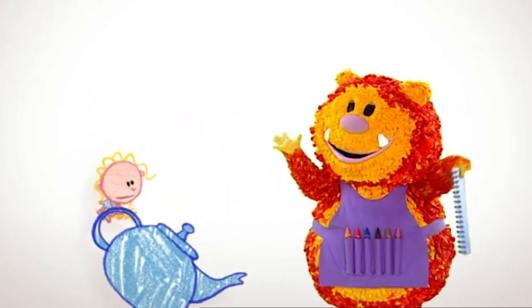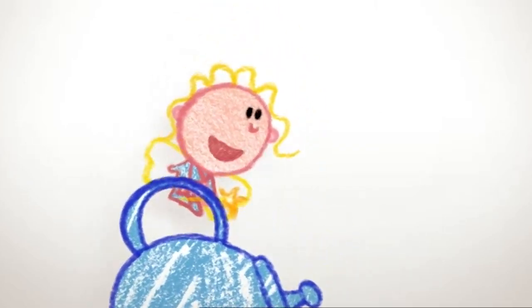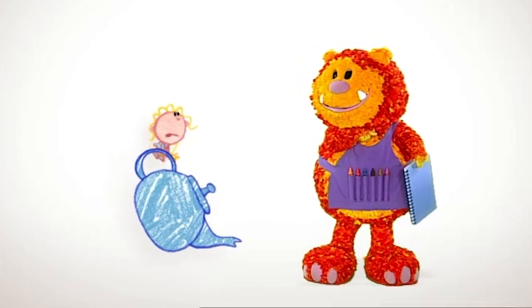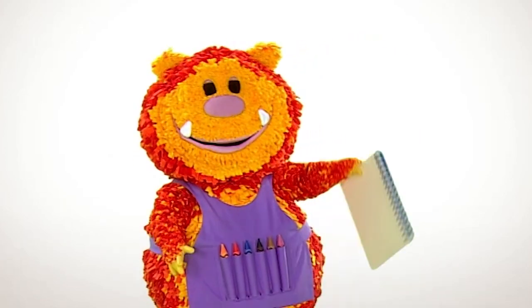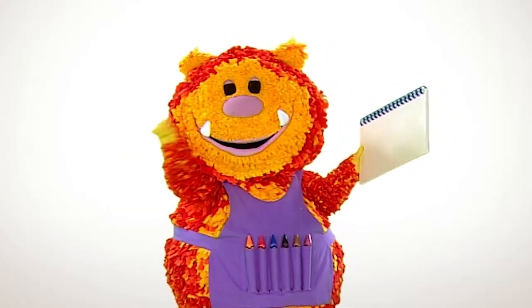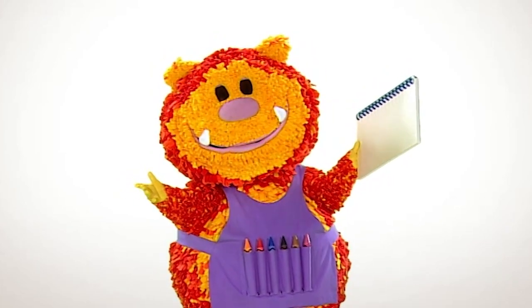A teapot. Where did that come from? Oh, dear. I haven't got time to explain. I'm late for Flower Fairy School. Don't worry. We can squiggle Flower Fairy School for you. Have you got your squiggle pads and squiggle sticks ready? Let's get squiggling! What do you think Flower Fairy School would look like?